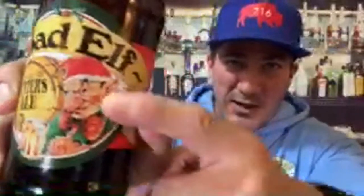But the beer that caught my eye today is called Bad Elf. All right, check it out, man. This is what caught my eye. This little stinker right here, okay? He's got those pointy, crazy ears, that big old schnoz, rosy red cheeks, is probably sucking back a couple of drinks. And well, it is around the holidays, it is around Christmas, and I thought this would be a really cool, fun beer to try out.